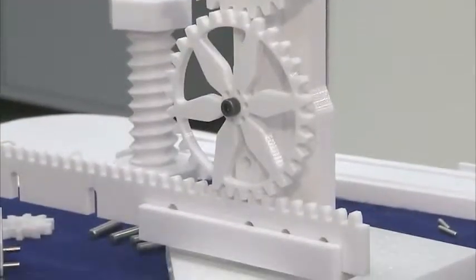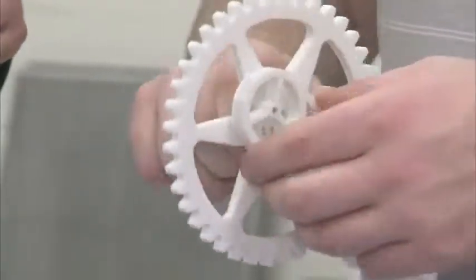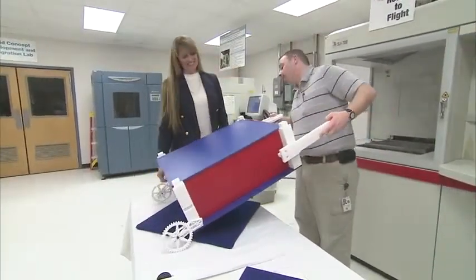As Jones continues work on the engineering kit, it is her ultimate goal to get the kits into the classrooms. This would be tremendous for teachers because it makes learning exciting and fun. And it gives them the hands-on experience that children need.